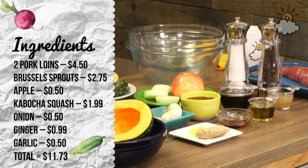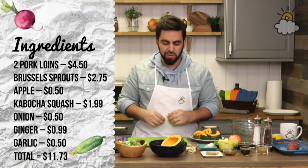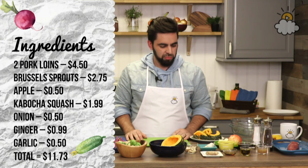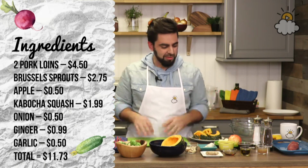But then I had 30 cents, so I got some almonds. I figured some nice almonds. Since I was under the budget, might as well throw it in there. And we do have a few pantry items: salt, pepper, coconut vinegar, coconut nectar, sesame oil, soy sauce, and extra virgin olive oil. Keep your pantry stocked, then $12 is more than you need.